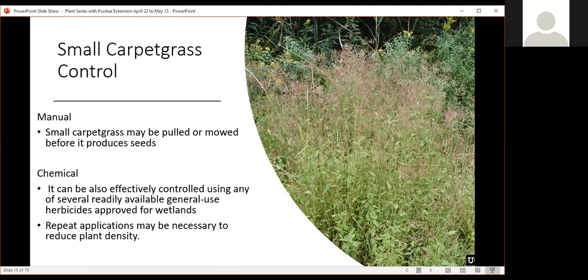So if it's a small area, which I would consider that picture to be a small area, you can pull it or you can mow it before it produces seed. You don't want to be sending that seed everywhere by mowing it.